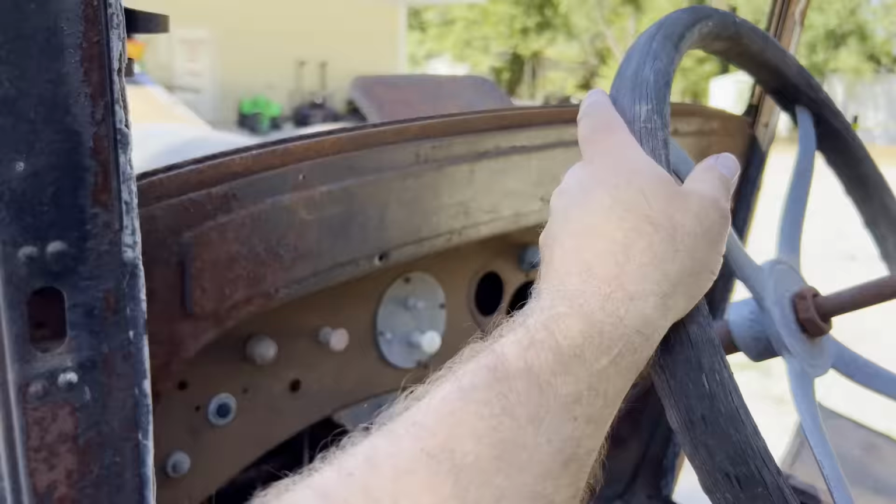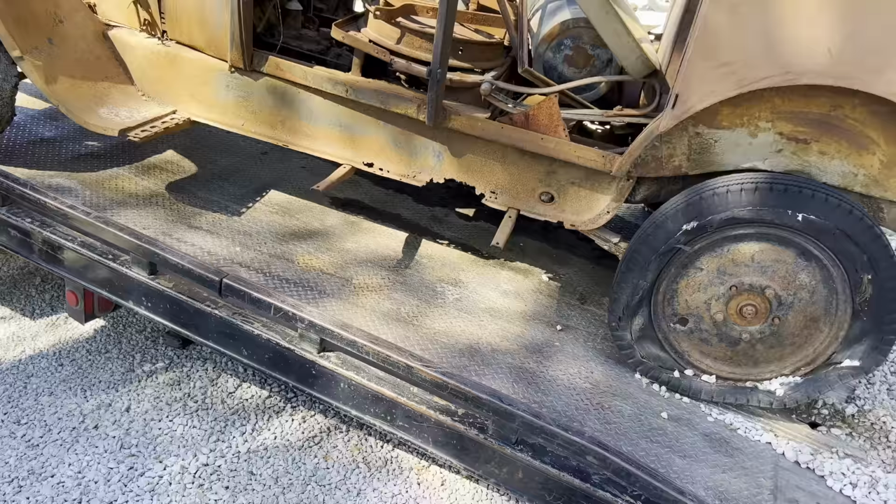Doesn't have power steering. Doors, two on this side, two on that side, one on the back. That'll work. You just put them on the front. Got it all loaded up.